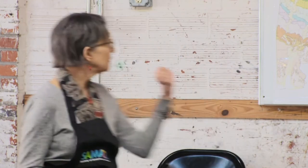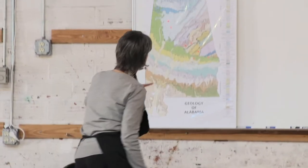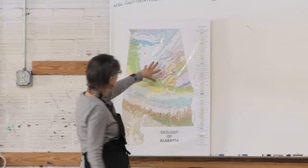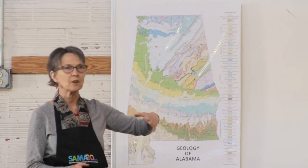And that brings me to where we are now. So now, just sort of an intro, very quick. That is Alabama geology. Now this I think has a really strong glare. Can you see it? Or you have the little piece in front of you also.